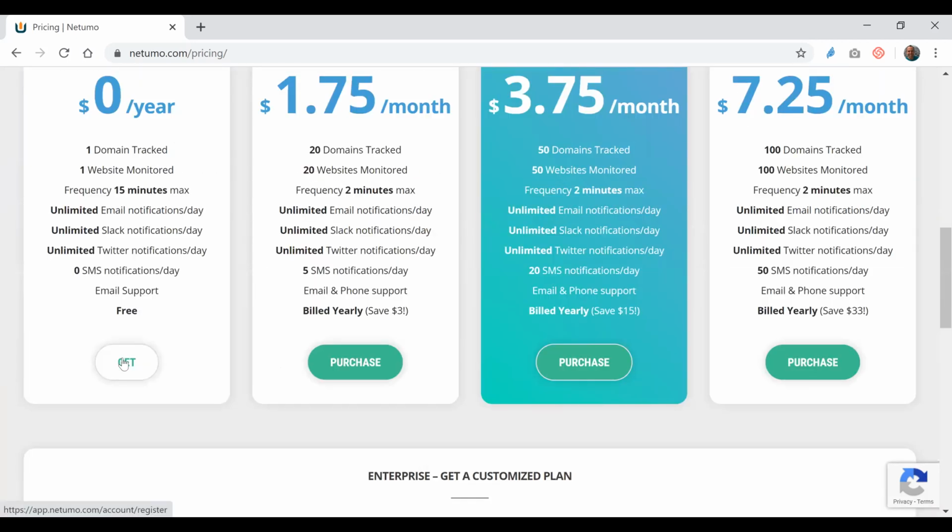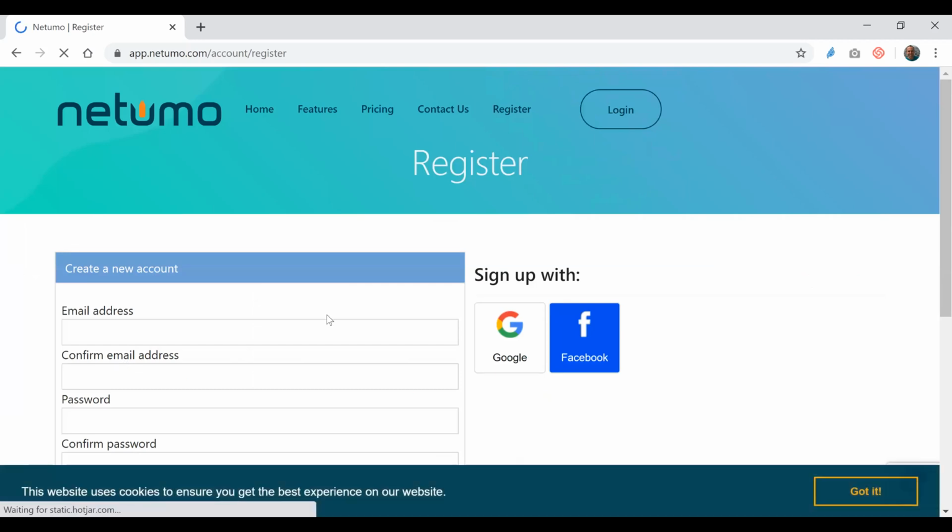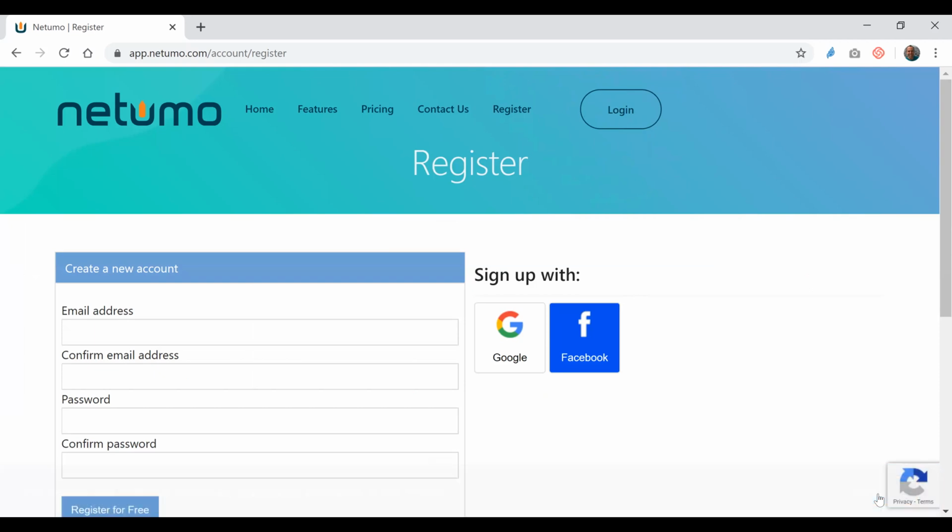Let's see what happens when you click on Get. To a register page. We just get the website cookies now, so that's kind of interesting that we didn't get that sooner. Going to a subdomain too, so we've just moved over to app.natumo.com.